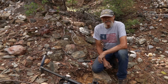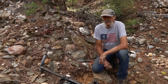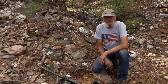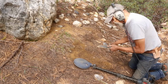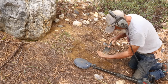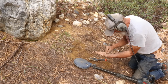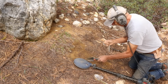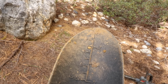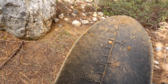Okay, well, I'm going to get back to digging because it's getting late. The problem with this time of year, it gets dark early. So we don't have a whole lot of time left. So see if we can find another piece. Well, it's not magnetic. That part's good. That's it. It's gold. Tiny little piece. I'm beginning to think little pieces is all we're going to get today.